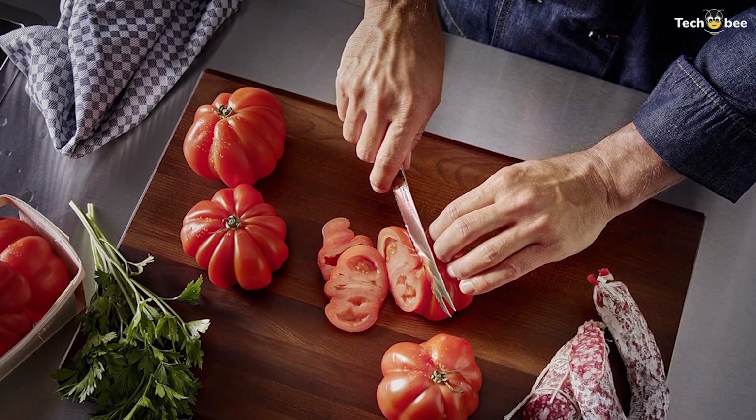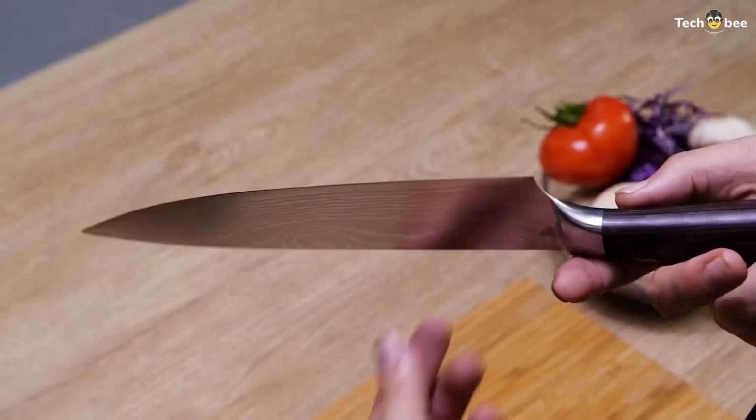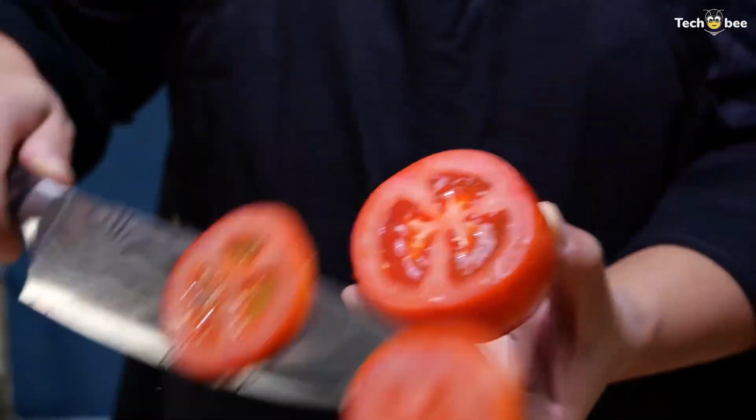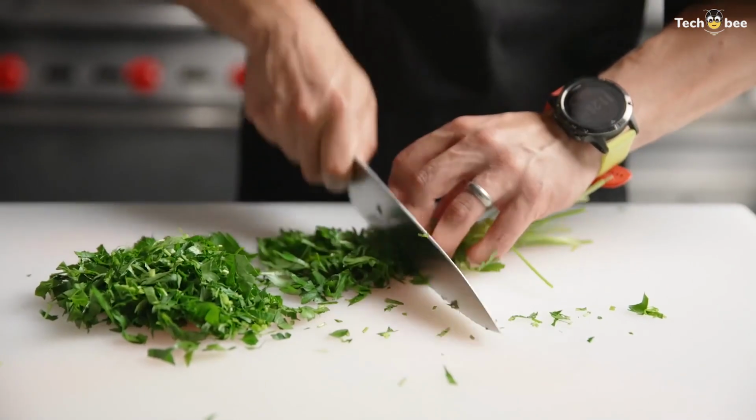Alright food lovers, that wraps up our Chef's Knife Showdown. Whether you're looking for Japanese precision, German durability, or hybrid versatility, there's a knife here for every kitchen. Which one is your favorite?